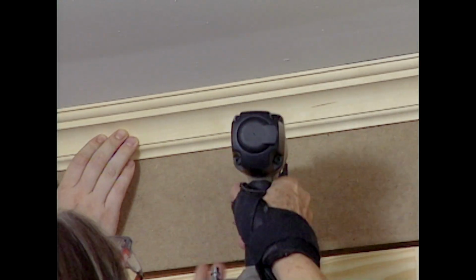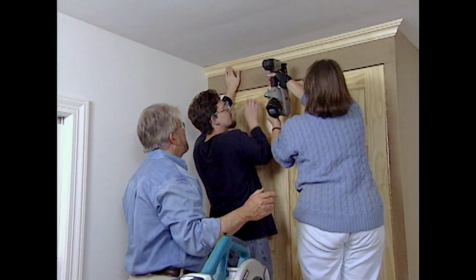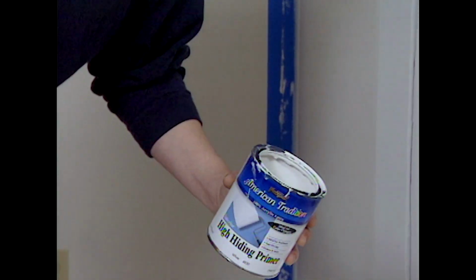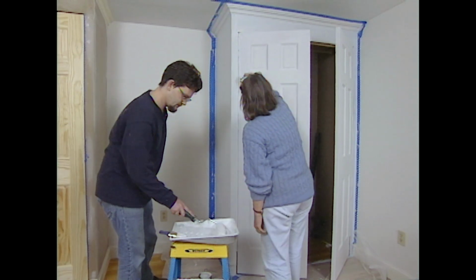Our next step is to install what I like to call the crowning glory. A few strips of crown molding can add a beautiful accent to an otherwise ordinary wall. Finally, a coat of primer, then paint, and our closets are complete.